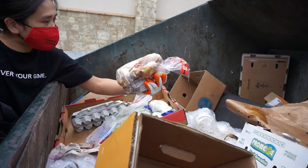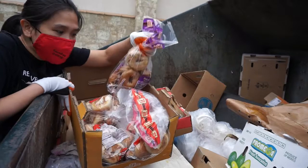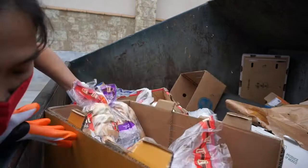They threw a bread. Guys, they threw whole bread. We're just gonna pick a couple, guys, because there are more people who go dumpster diving. So we will save some for them. We only get what we need.